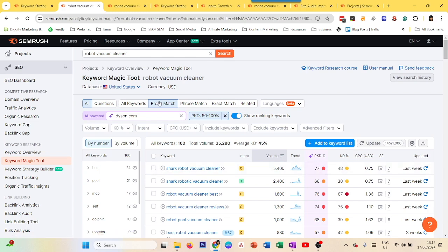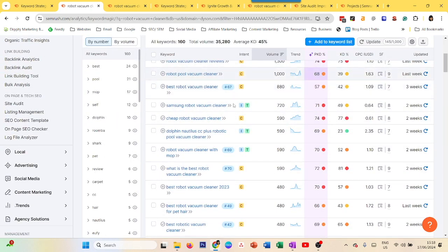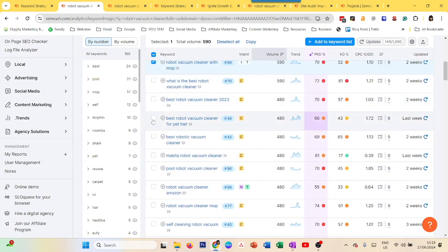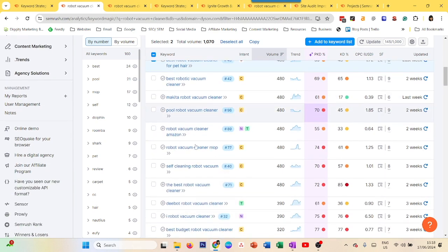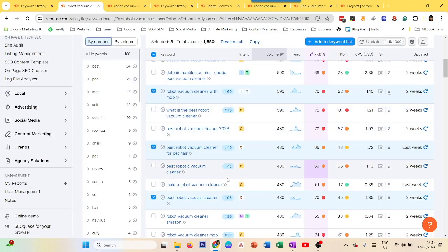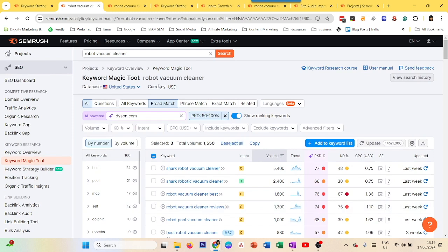All right. So now we are in broad match and we see there are all these keywords, where you see the position is like 67 with mop. That sounds interesting. 69 for pet hair. Also interesting. 49, pool robot vacuum cleaner. So these are all subtopics that you could also target, which you're ranking for a little bit right now, but you can target more, optimize more, write more content, create more clusters, and write more blog posts to optimize it further for this topical authority.